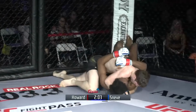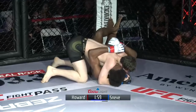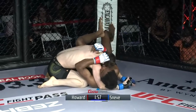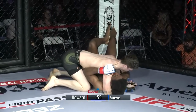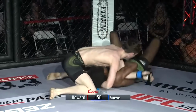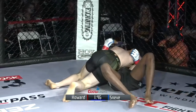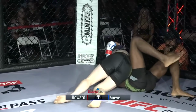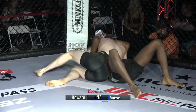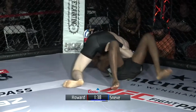Oh, almost a back take off the cage. Howard initiated the clinch. I was surprised at that. Well, I don't know if he thought maybe he could do a little beating him up with the knees, or maybe a little dirty boxing along the cage. Yeah, a little Thai work, given the gym that he's from, but it didn't work the way he wanted it to. In a pre-fight interview, Howard said he's an unorthodox but solid grappler.